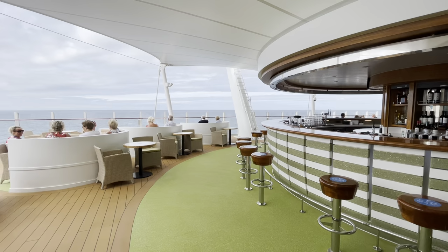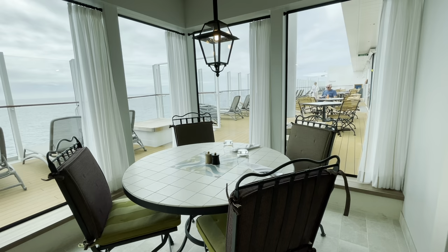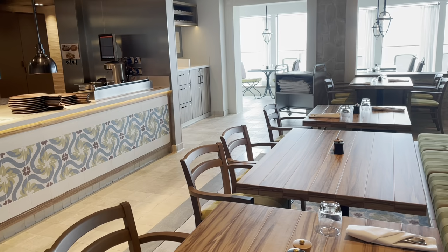Still on Deck 8, we have a brand new addition to the P&O family. This is the new restaurant, the Olive Grove, which is, by the way, fantastic. Most items in this restaurant are included in your cruise fare.